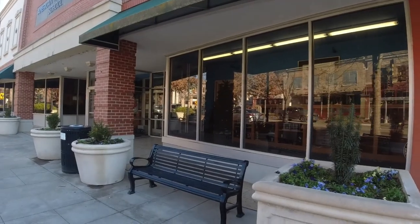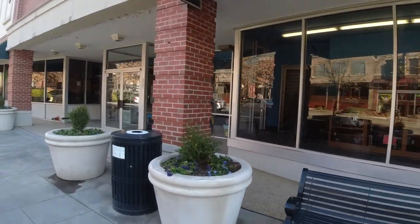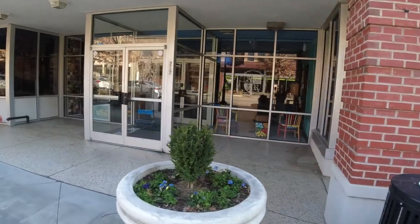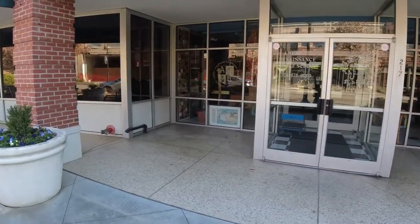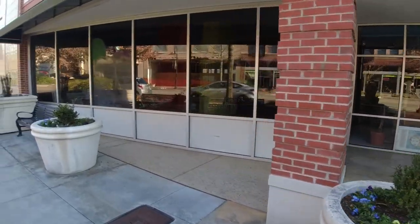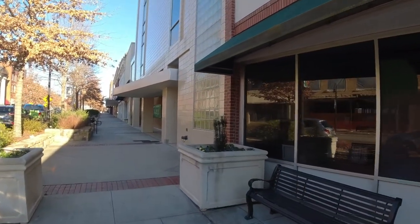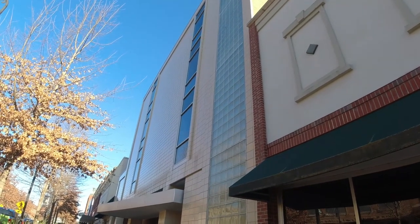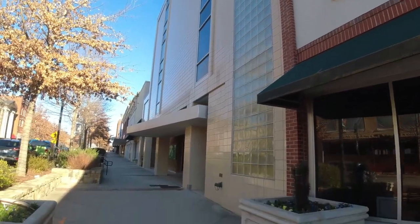This is called the American Renaissance School. And as you can see, it must have been a department store at one time, ages ago. It's got that very department store-y feel to it. Old Woolworths or something like that. And then it's kind of cool because you have this mixture of architecture in there. Kind of a late 50s, early 60s look to it here.